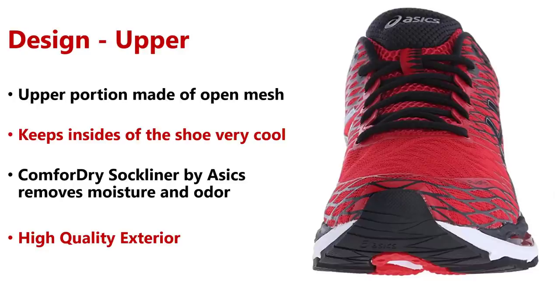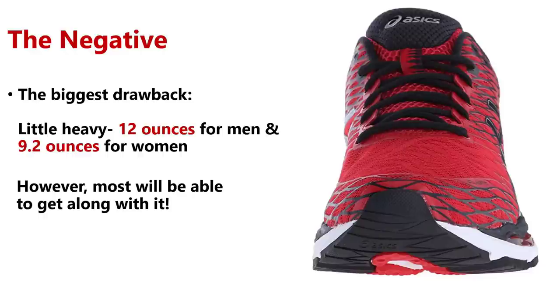The open mesh makes this shoe very breathable and capable of keeping the insides of the feet cool for long runs. The Comfort Dry Sock Liner helps to reduce moisture and odor. The high-quality exterior can withstand damage, making this pair one that is built to last. The only negative is that this pair is a bit heavy, standing at 12 ounces for men and 9.2 ounces for women.